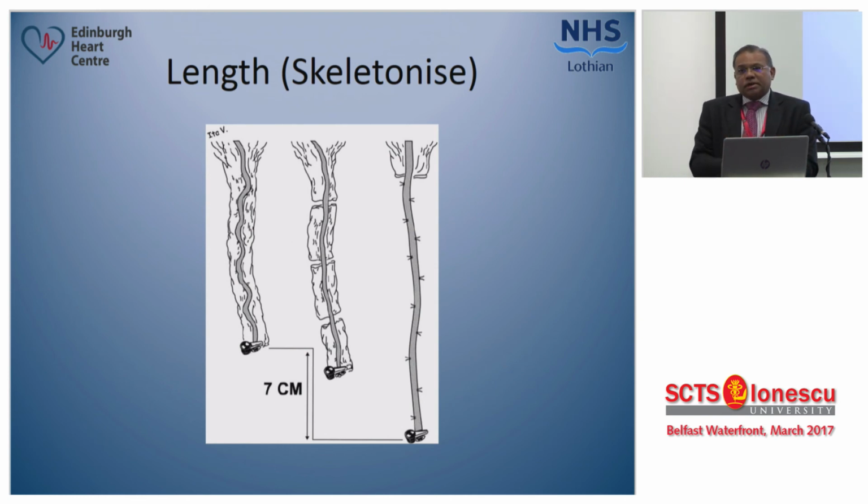There are 2 ways to obtain skeletonization. One is to harvest the artery as a skeletonized artery. I think that takes a bit longer, and people who have been trained in harvesting pedicle grafts may find it difficult to change practice. So in my practice, I harvest it as a pedicle graft, and once it has been harvested as a pedicle graft, I then skeletonize it as required. All patients do not require a very long IMA, so you don't need to skeletonize it. But 5 to 7 centimeters can be easily added by skeletonizing it, as shown in this picture over here.